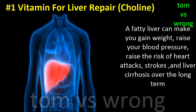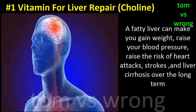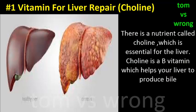A fatty liver can make you gain weight, raise your blood pressure, and raise the risk of heart attacks, strokes, and liver cirrhosis over the long term. Luckily, the liver is able to completely heal and regenerate as long as you help it along by eating the right foods. There is a nutrient called choline, which is essential for the liver.